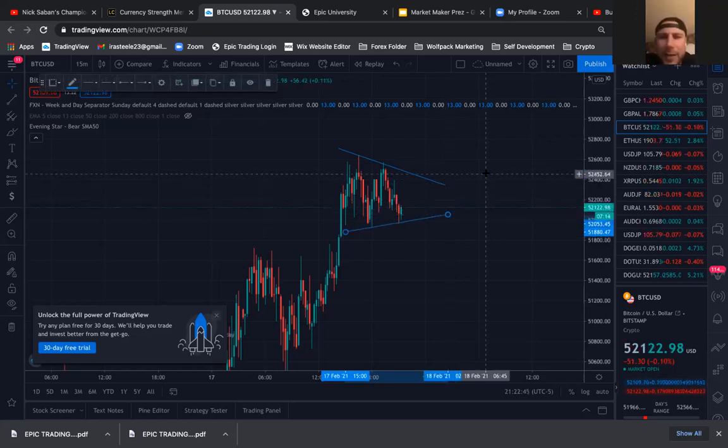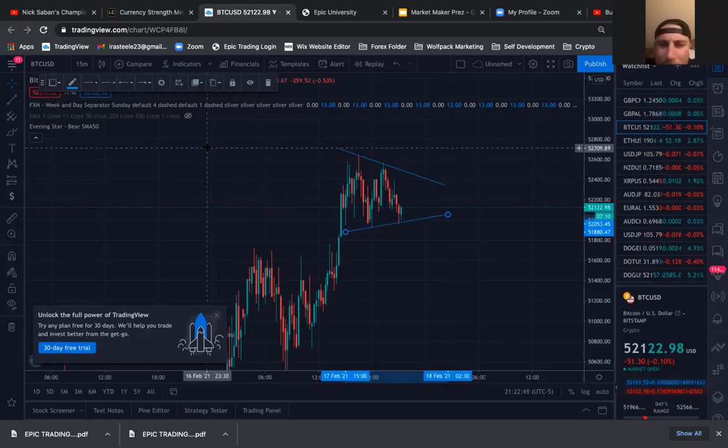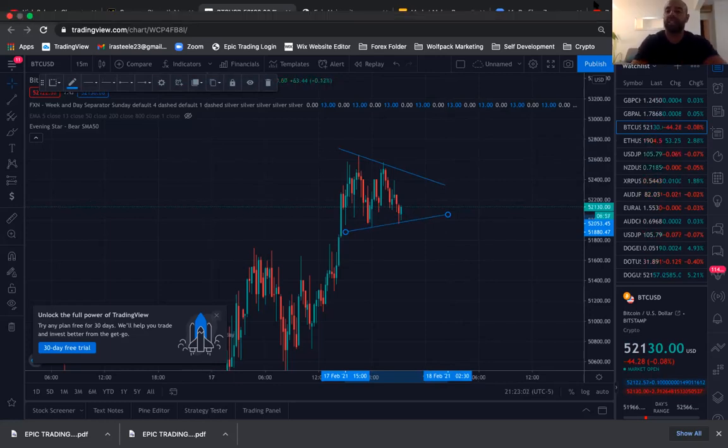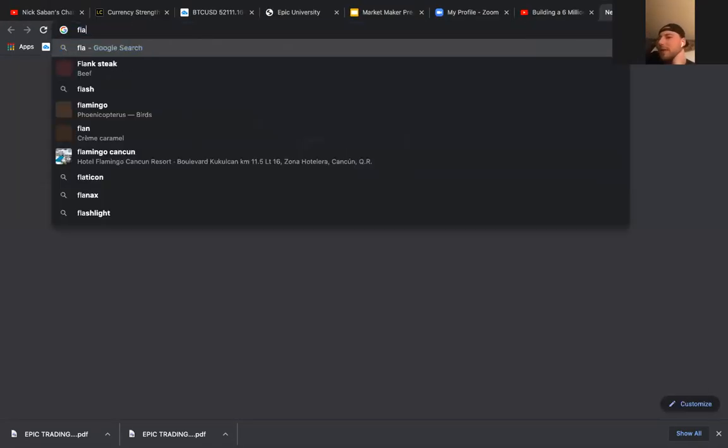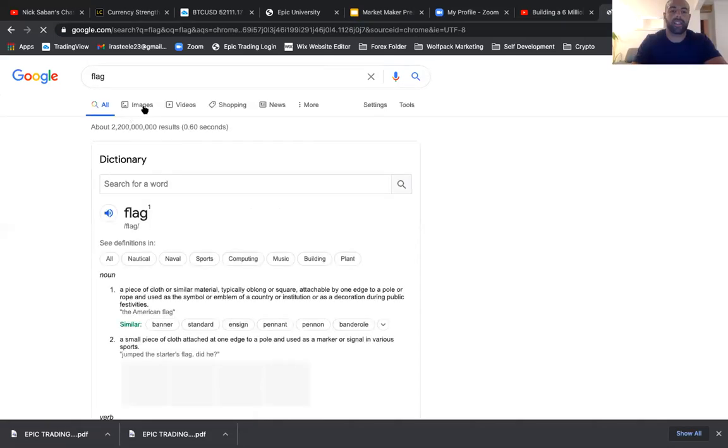Cool. So what exactly is a flag there? The bullish candles? So the flag is the shape of the pattern, really, just the shape of what you're seeing. Those ascending bullish candles. Not even that. It's just, you know what a flag looks like? Oh, so that's the pole. That's the pole and that's the flag. Okay, I see what you're saying.